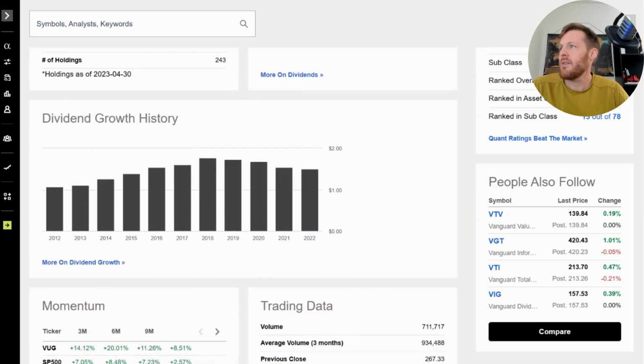Here we're taking a look at the dividend growth history chart. Back in 2012, VUG was paying $1.07 per share. 10 years later, in 2022, it was paying $1.50 per share. So not significant dividend growth. You see it peaked here in 2018, which is kind of interesting, paying $1.77.